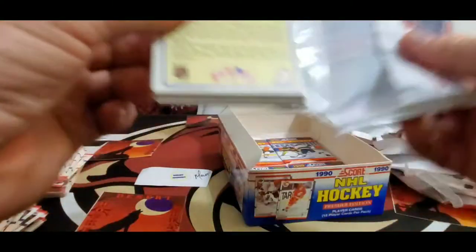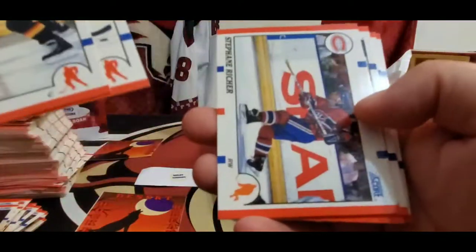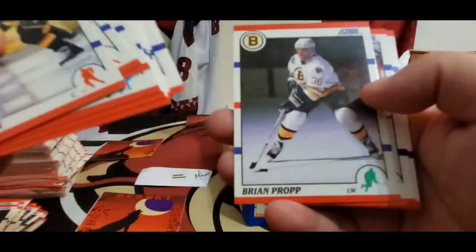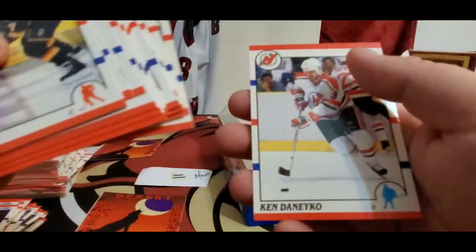Sorry if I'm going a little bit fast. I don't want to make this too long of a video, but we're already getting close to 19 minutes. Dan Quinn, Ron Francis, Kevin Hatcher, Duchesne, Stephen Rice, Mongu, Pozlowski, Arniel, Prop, McSorley, Curvers, Curry, Broughton, and Daneko.